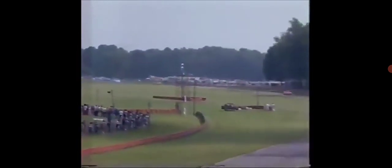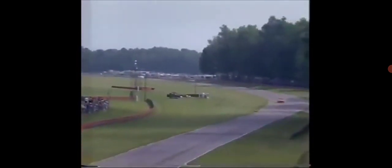Here they are into turn one. Under the bridge. Now headed uphill slightly. Into the keyhole. And Rahal draws away from Waltrip, but Elliott closes in. Last lap. Elliott may just try that move. He certainly would know where he wants to make it. Downhill off that slight negative camber turn. Long straightaway here. Flat foot right through this corner. Fastest section of the course.